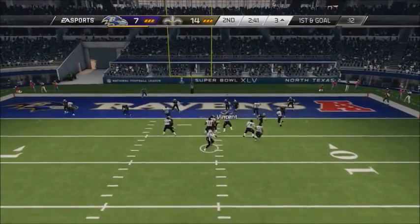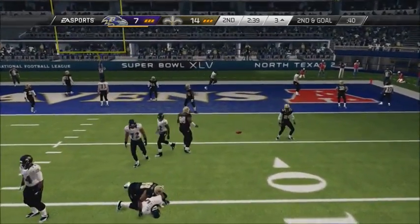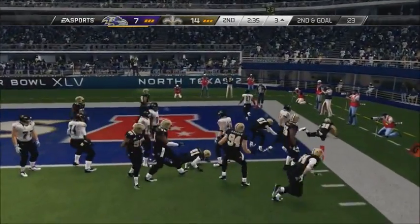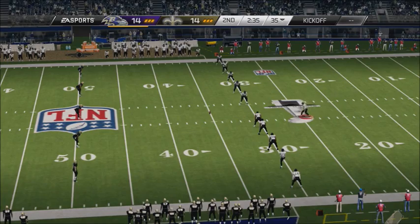No margin for error from just outside the goal line. He had no time to get set. Second and goal from the 3. And the give now to Ray Rice. Now, there's a signal from the far side. The hands are up. It is a touchdown.